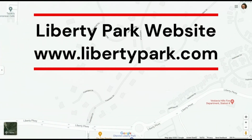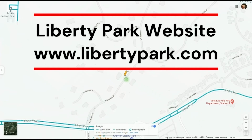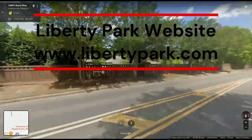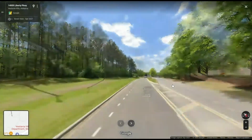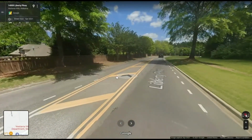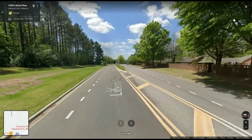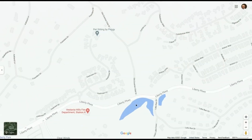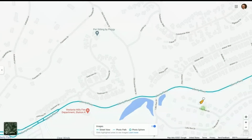Let's hop in right here. Let me show you the houses right there. This is probably shopping right here. Yeah, there's houses right there. These are some of the smaller houses. Where's the entrance at? I can't get in there. Okay, fire station right there. We cannot get in anywhere.